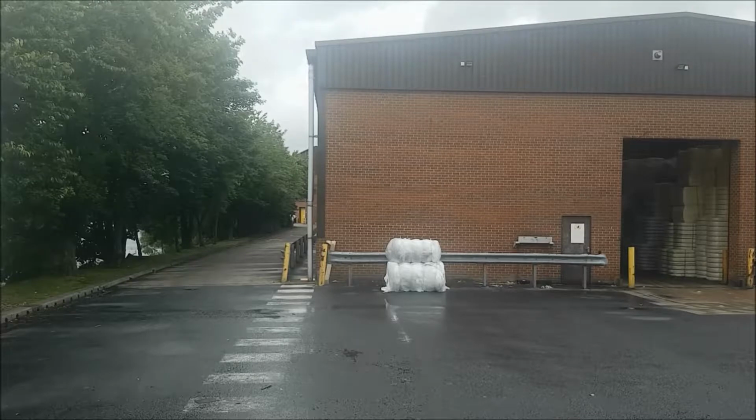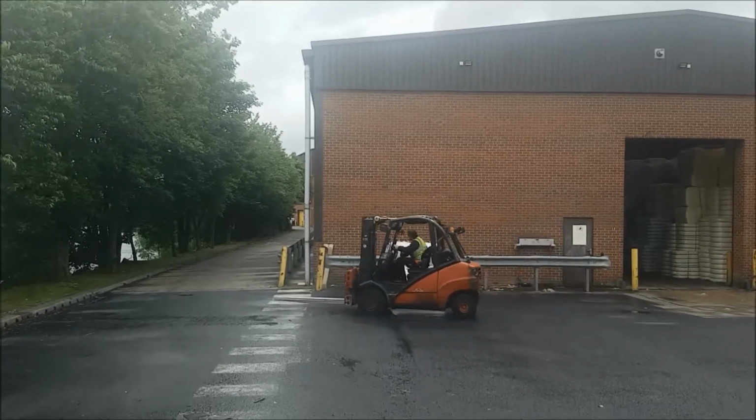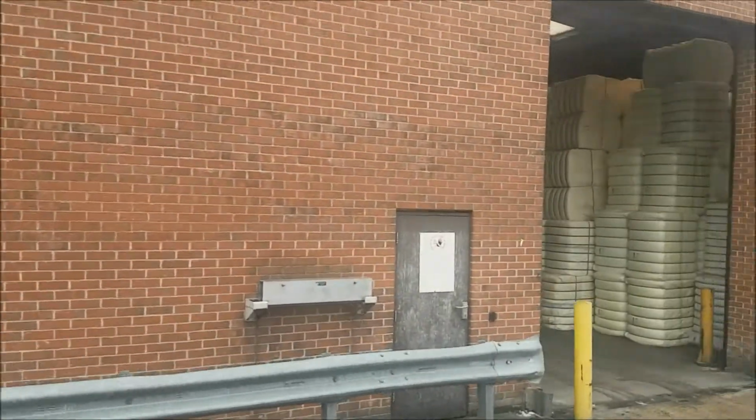Right, left, driver up. So what we'll do is spin it around.